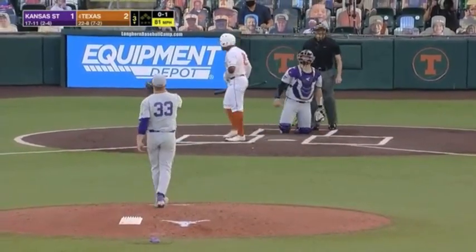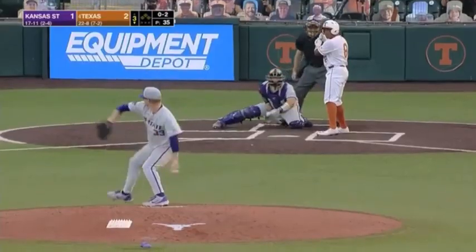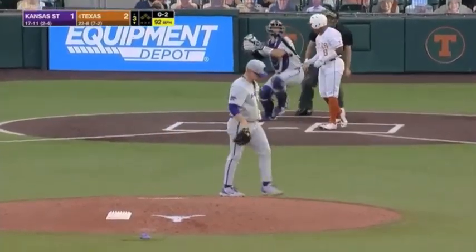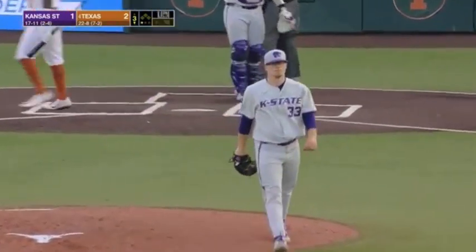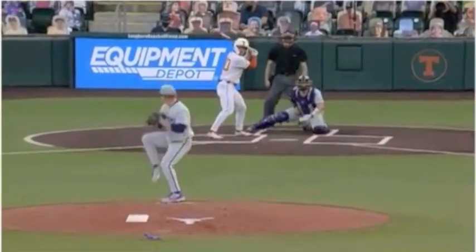2-0-5. Swing and a miss. Wicks out for his third inning of work. Carinci gets a piece of it. Held on to. Comes up. Second baseball is what we have tonight.